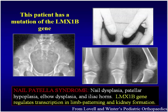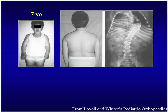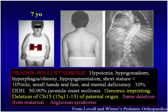Genomic imprinting. That's this disorder. This is a 7-year-old. Genomic imprinting, I saw on a test question. And what does that mean? In genomic imprinting, you can have a deletion of a segment of a chromosome, either from the maternal side or the paternal side, and it results in 2 different disorders.